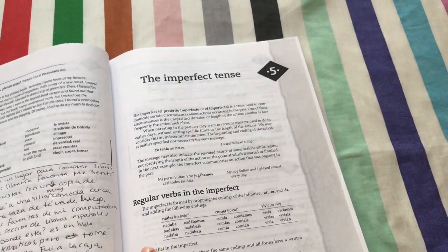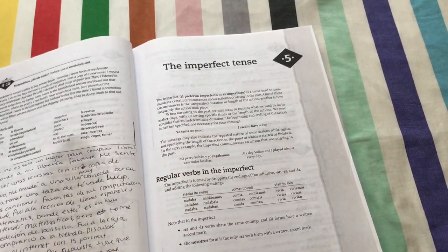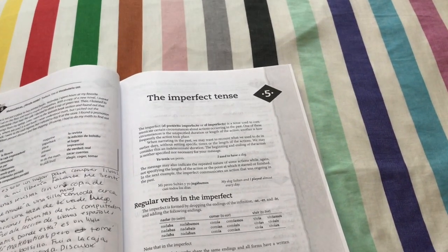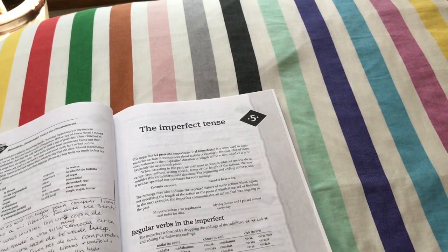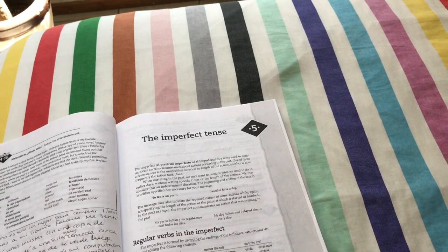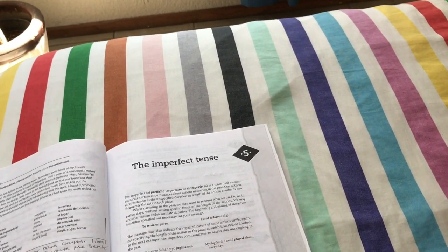So this is the chapter that I've been doing today. I know that some of you will probably say this is a bit basic, but I wanted to start from the beginning of the book because I really wanted to solidify the basics. I think when you're self-learning a language, it's easy to skip over things that you think are too easy, but actually when you go back you realize, oh, I've been using this wrong.